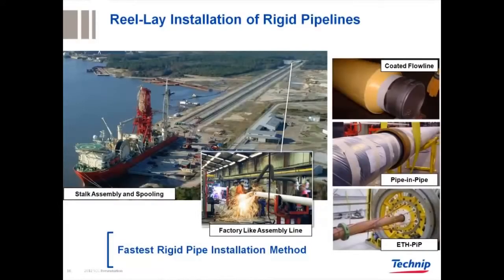Now we're going to go through a real lay installation of a rigid pipe. First of all, the pipes that we install are not all just one piece of pipe. The reeling of pipe goes back 30 years into the very beginning of my career. It was always a question of the D over T ratio, thickness over diameter, in order to have enough residual strength. Today we not only do single pipes, but more often we do pipes with a lot of insulation on the outside, like the upper right-hand pipe, or we actually have pipe in pipe.